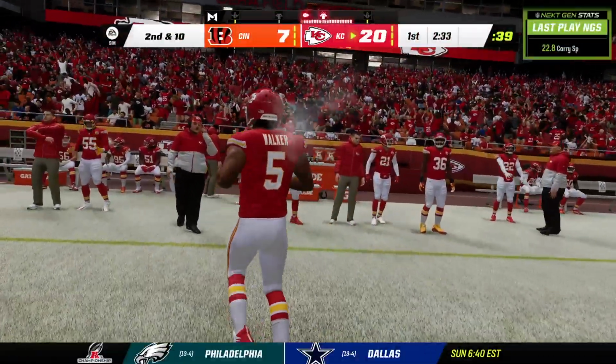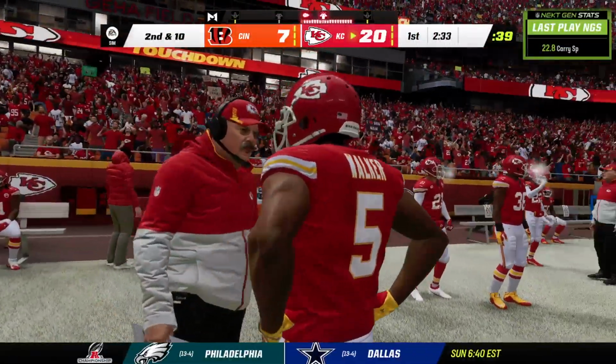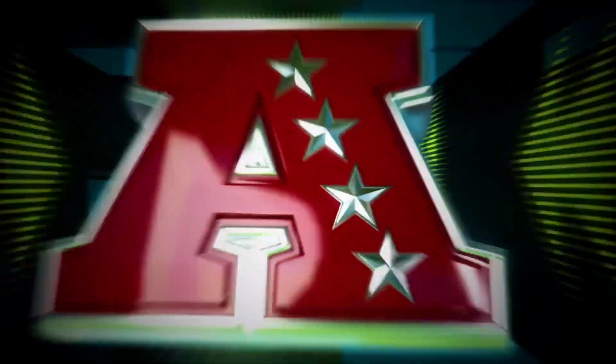Brandon, we're not even out of the first quarter yet. And that's his third receiving touchdown of the game. Tremendous job.